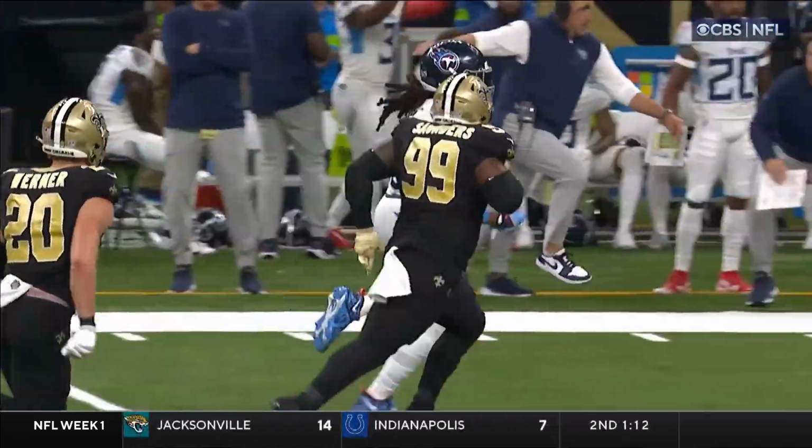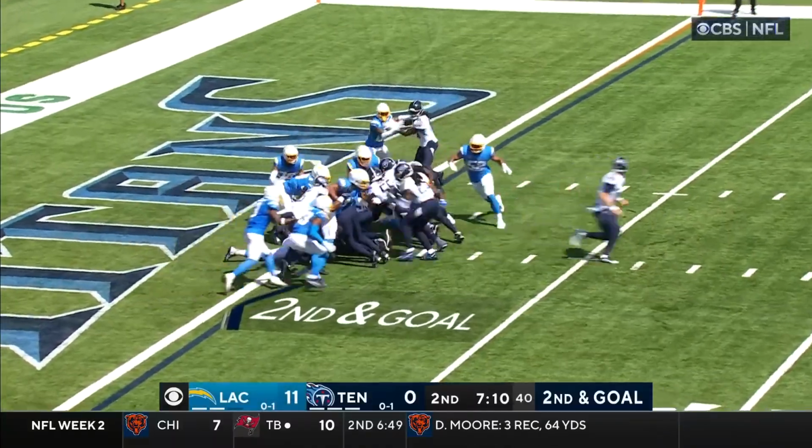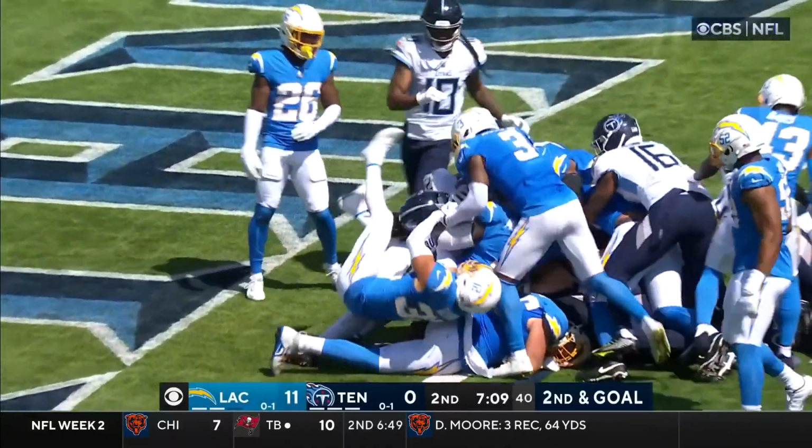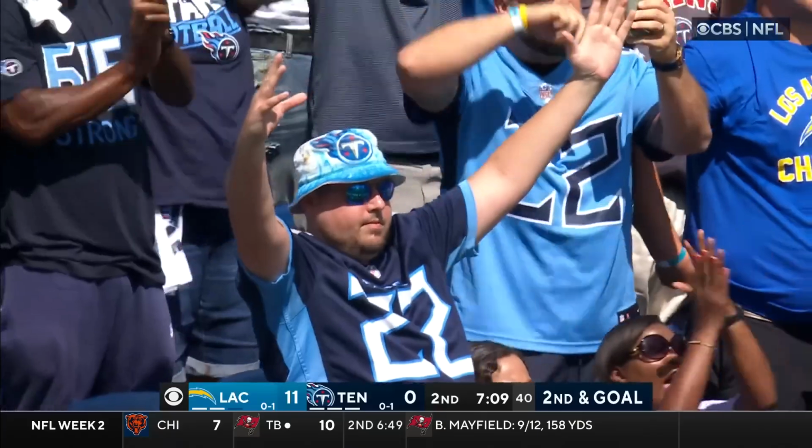It's actually not a bad tackle by May. Not bad at all. Down here in the red zone for him. Second and goal. He tries again. He leaps his big body across the goal line. Touchdown, Titans.